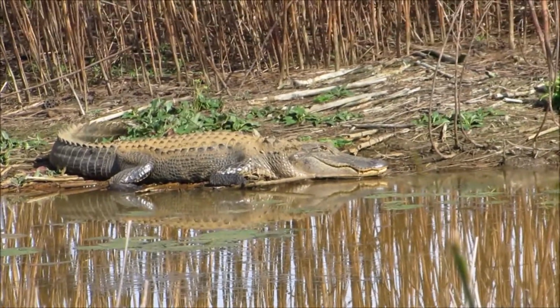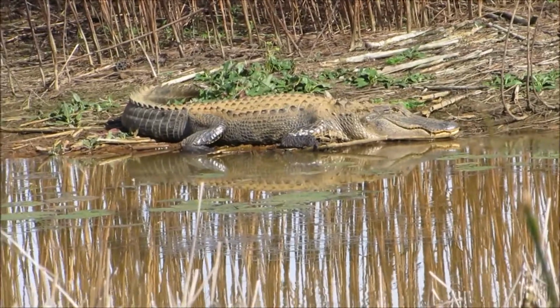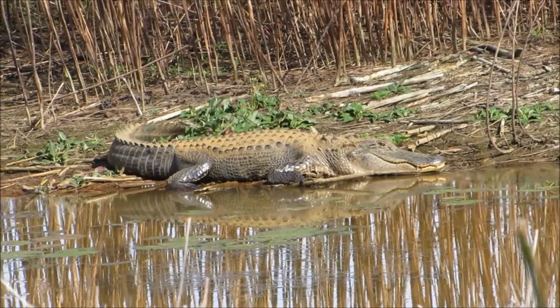And this is a beautiful American alligator. And you know, they are ectothermal, which basically means the animals will be within a degree or two of whatever their surrounding environment is.